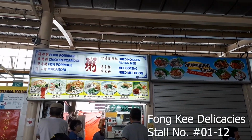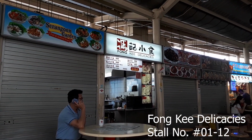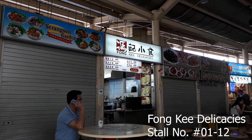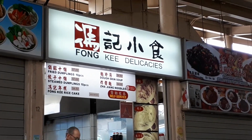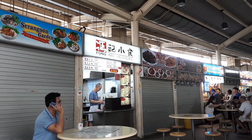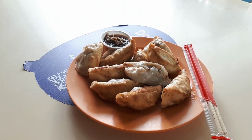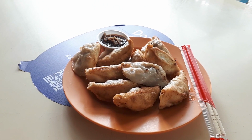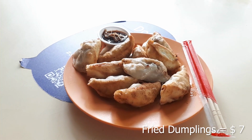Up next is this shop called Fong Kee Delicacies. Here, they actually sell dumplings and also some noodles and rice cake. So what I ordered from this shop is their dumplings, but I decided to try their deep fried dumplings, and it cost me $7 for 10 dumplings.